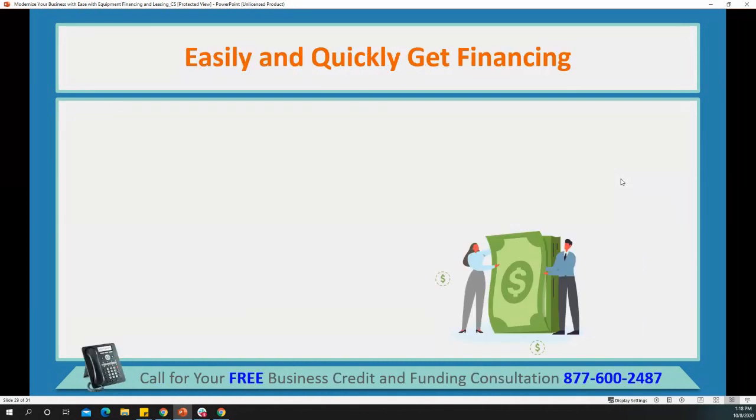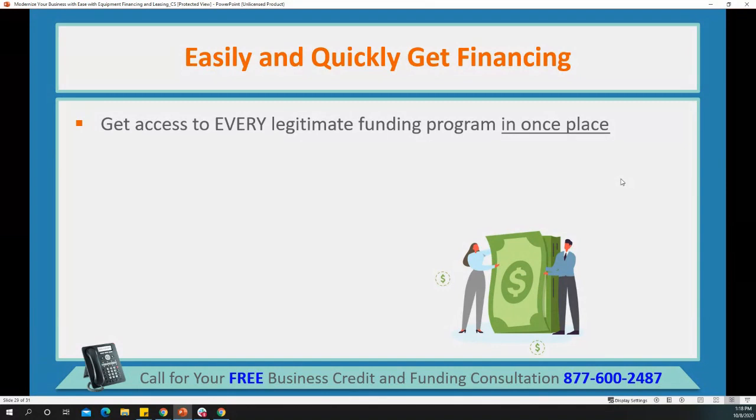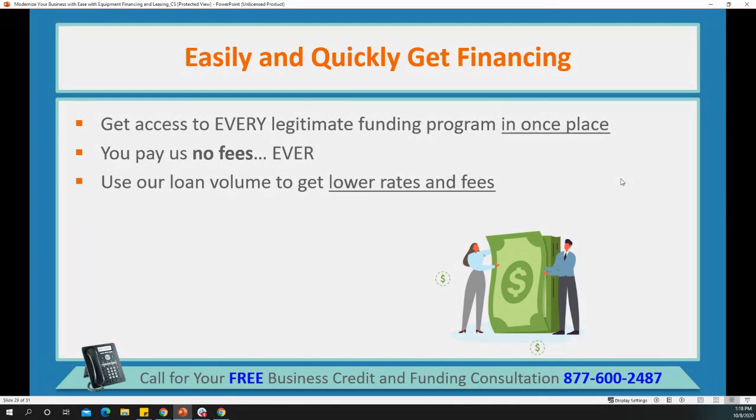So the next step for us is let's get together. Easy and quick financing. You'll get every legitimate funding program in one place. You pay us no upfront fees ever. Credit Suite, the core of what we do is building business credit. With the leasing option, you're going to build business credit that way, but we can talk to you about financing. We can talk to you about building business credit. We can give you a free half-hour consultation with no fees. Use your own loan volume to get lower rates and fees. The business blueprint to graduate to SBA loans.